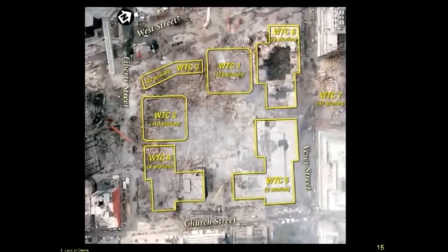The buildings on either side weren't really destroyed much. There's some stab wounds, I call it, some pieces of steel beam that went into this building, but essentially nothing happened to this building. The sidewalk in front of it didn't even get covered.